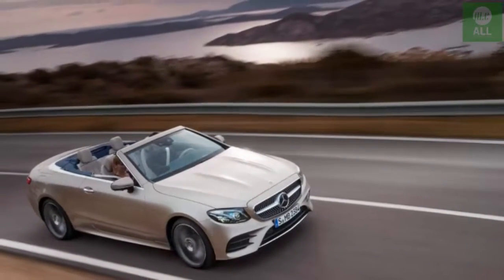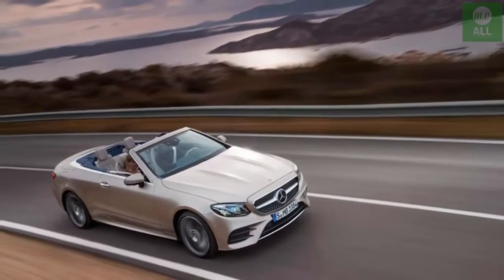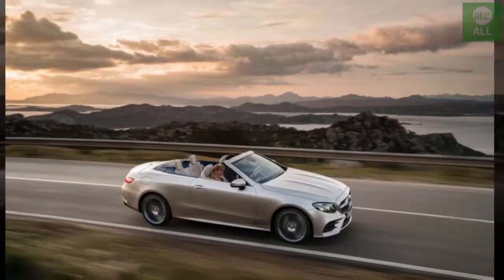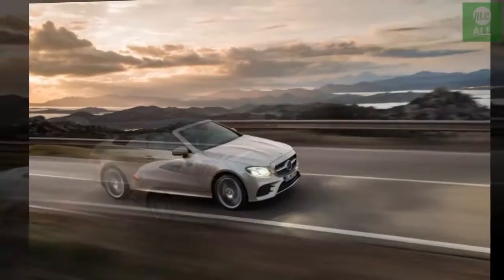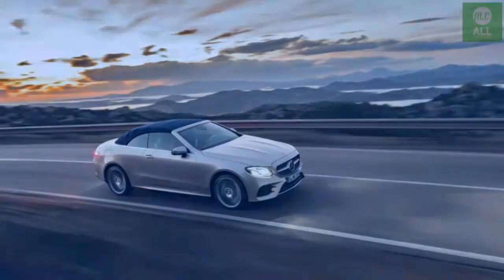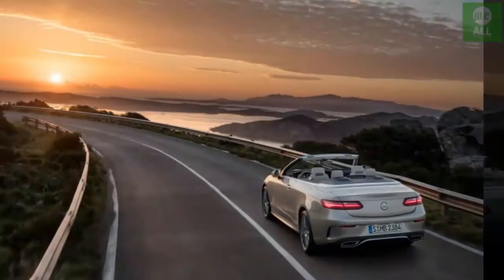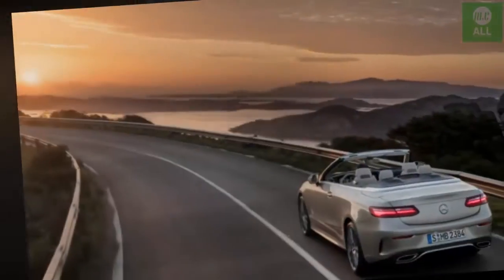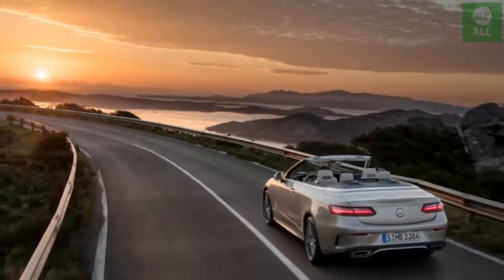Pricing hasn't been announced, as the car won't reach dealers until late 2017. We expect, however, that the E400 Cabriolet will sticker in the mid-$60,000 range, positioned between BMW's 4 Series and 6 Series convertibles and close to the Audi S5 Cabriolet.